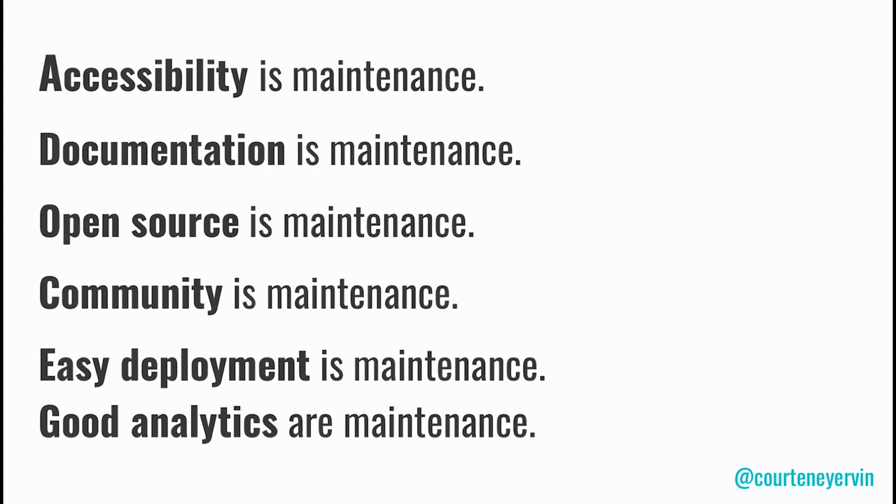And good analytics are maintenance if you're trying to get money and keep this thing funded and find another developer to throw on the team or something like that. All of this counts as maintenance, but think about all of it.